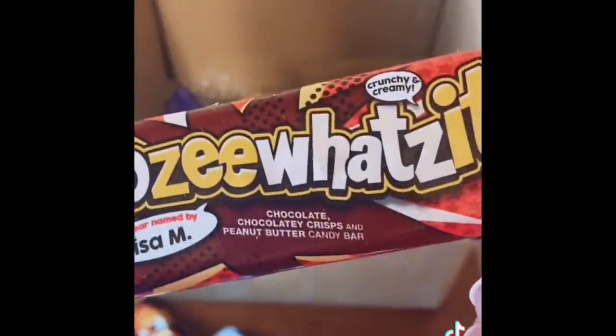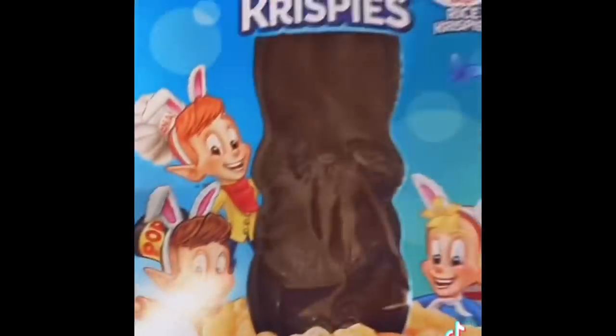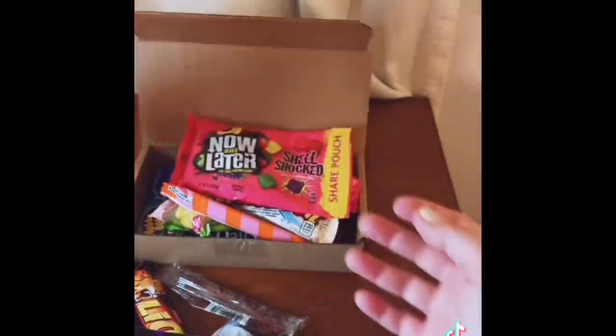A Whoopsie What's It, which is like a Whatchamacallit, I believe, but this is their chocolatey chocolate crisp and peanut butter candy bar. A purple Laffy Taffy. Let's see. A Curly Whirly from Cadbury and a Score bar. And then I got a small mystery box. Oh, bottom of the box had this, the Rice Krispie Easter Bunny. And then in the small mystery box, and they do have medium and large, this one I got Starburst jelly beans.